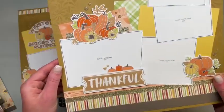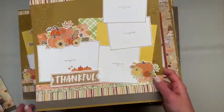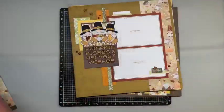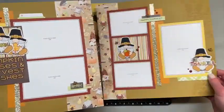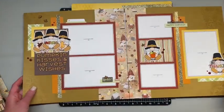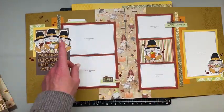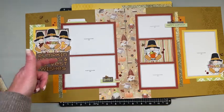Okay. So I used just a few of those Close to My Heart stickers. Honestly, if I would have tried a little harder, I probably could have done this without using any of the Close to My Heart stickers. But most everyone is going to buy the stickers with the paper anyway, and so I really felt like I needed to use them. But I really did have a lot of fun with print and cut. So here's another example of being able to omit the gnomes if you guys want to do that.